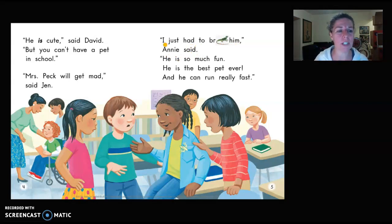Let's figure out this word. She says, "I just had to." Let's look at this first part. Brr. I just had to brr. What would make sense, do you think? Oh, I heard bread. I just had to bread him. That doesn't make sense. I don't think it says bread. Oh, bring? I just had to bring him. Yeah, sounds right. Let's see. Bring. You are correct.